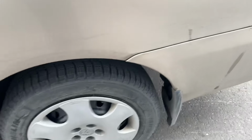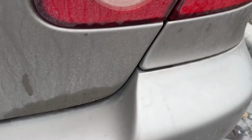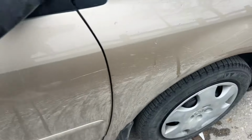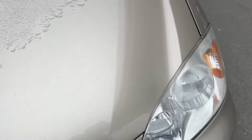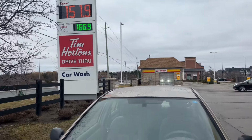We got this here on the driver's side. Tires are dirty. This car hasn't been washed for a while. There's a little bit of water here from the rain last night, but it's not a big deal. We got this here on the back. On the passenger side, we got this on the back bumper. And that. And more water on the hood from the rain last night. And we got this on the front bumper too. So yeah, it's really interesting here.